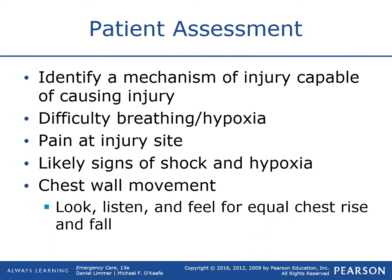You have to look, listen, and feel for the chest. So look, see if you have any major injuries. You have to listen, so you make sure that you're physically moving air in and out. And then you need to feel the chest rise and fall to make sure that the chest is doing it at the same time. So you don't have one side going up while the other side's not going up, and make sure that you don't have any major deformities to the chest.